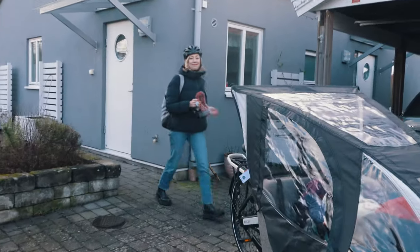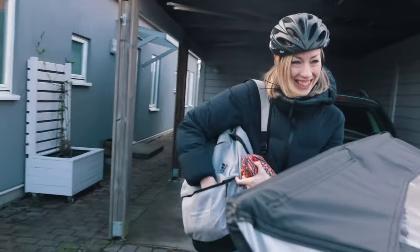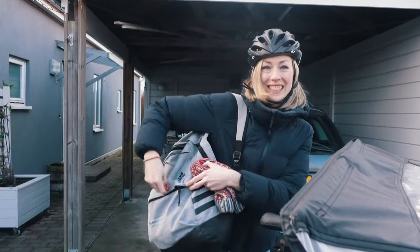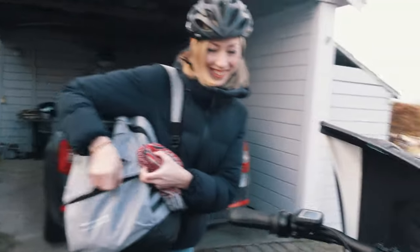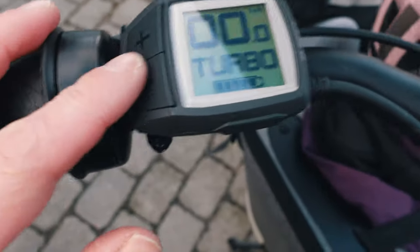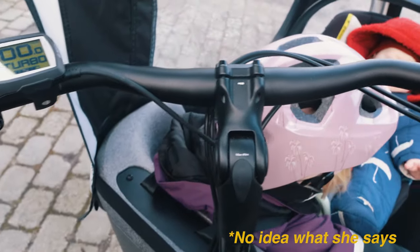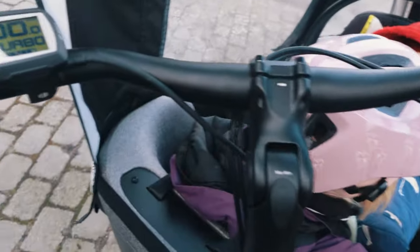So for the first time? Yeah, we're ready. Nervous? A little bit. I hope I can control it. It's easy. Papa, the lock for housing! Oh yeah, we have to remove that.